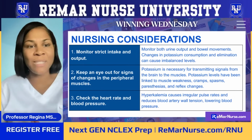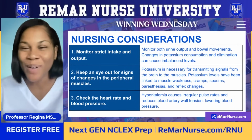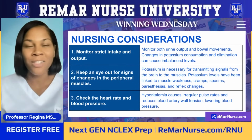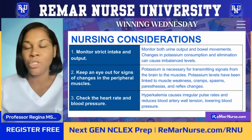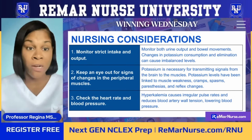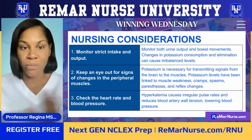Nursing considerations before we get to the NCLEX questions. Oh, and the NCLEX questions tonight, so good. The nursing considerations for you: monitor your patient's intake and output. Monitor both urine and bowel movements in your patient because changes in potassium consumption and elimination are going to be noticed through here. And also, it's important for you to know how that fluid is moving.